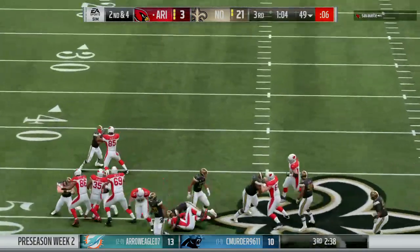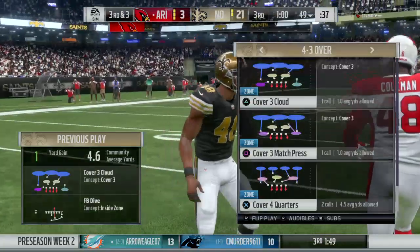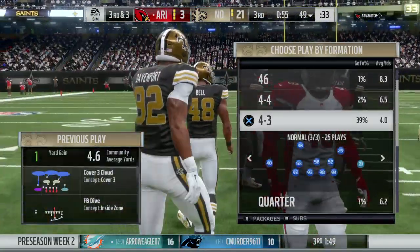A carry for the big fullback. This is Derek Coleman. And nowhere really to go there. He'll take this up, he's just shy of midfield. Just a yard on the pickup there, and it'll leave him with a 3rd and 3.